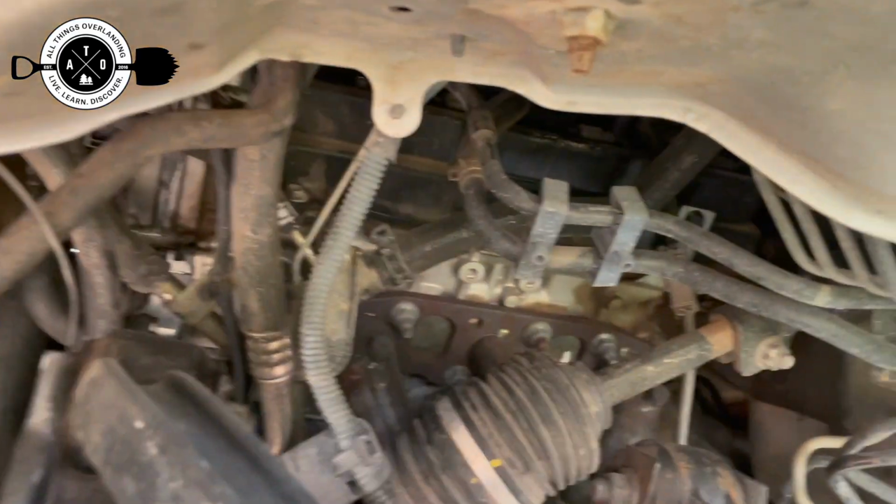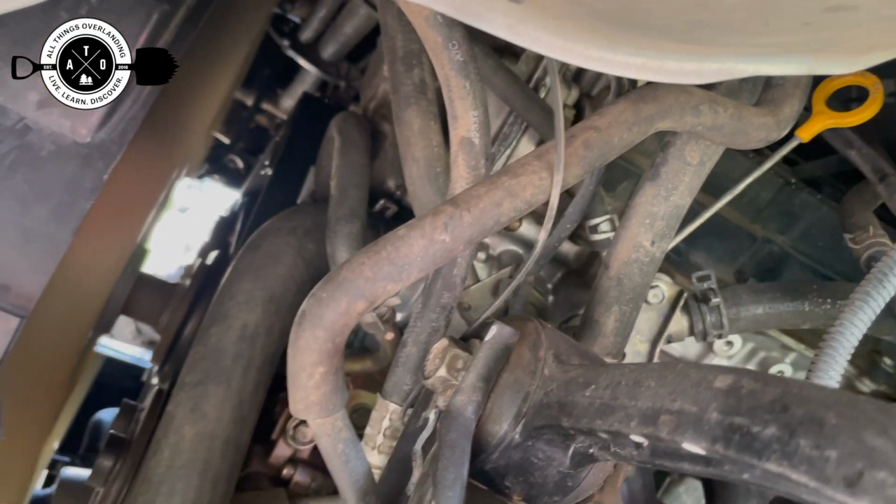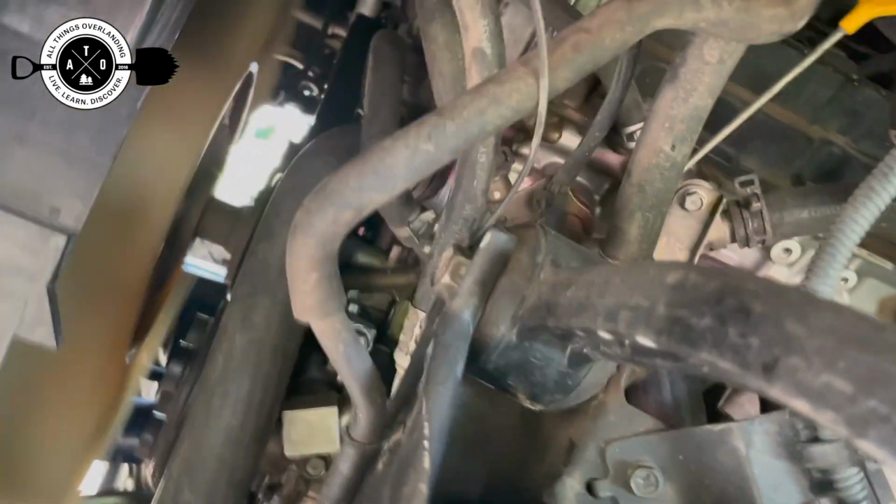So I drive home, I pull into my driveway, and I get out and I hear a definite, it almost sounded initially like a lifter knock, like a tick, tick, tick, tick, tick, tick. Definitely an RPM-dependent ticking, right?